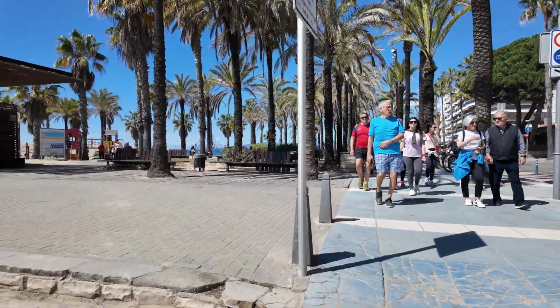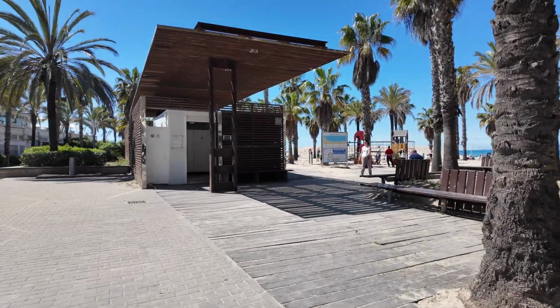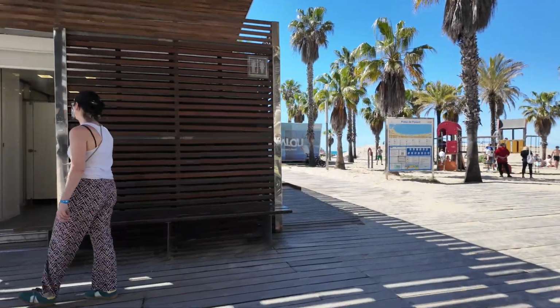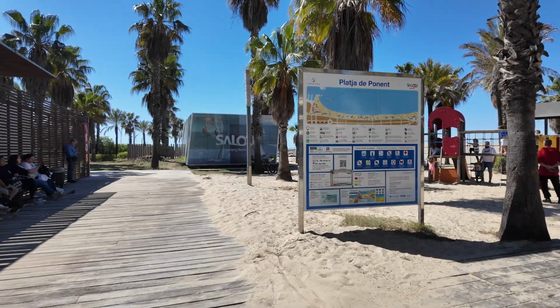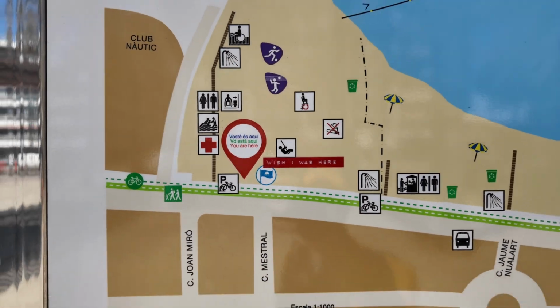Look at that. They go like 4, 5, 6 levels deep. Well, I think I can get back onto the beach on this part. Let's go towards the beach area. Let's see if there's a promenade that goes parallel with it. And this is a new beach. You've got Playa Ponent, and as you can see, we are right at the start of it right there.